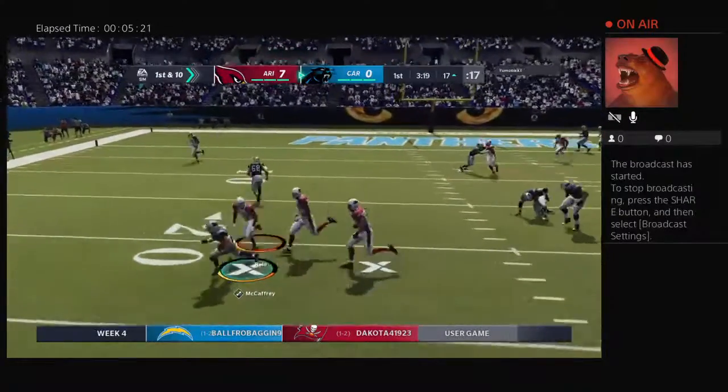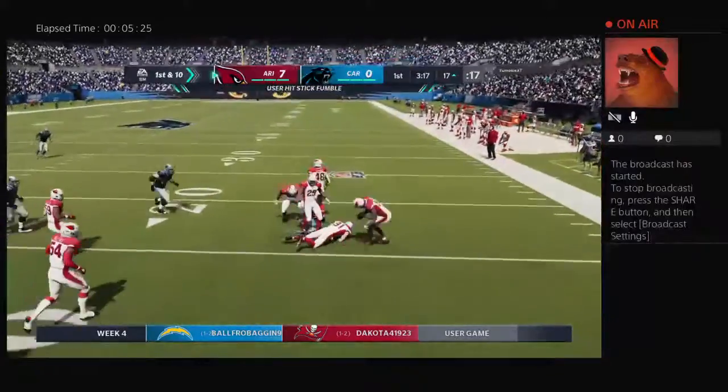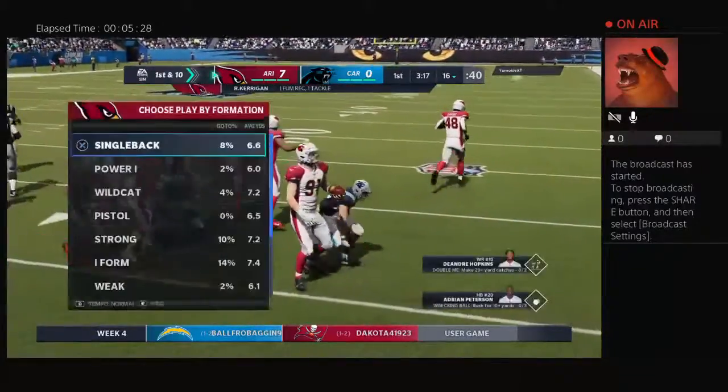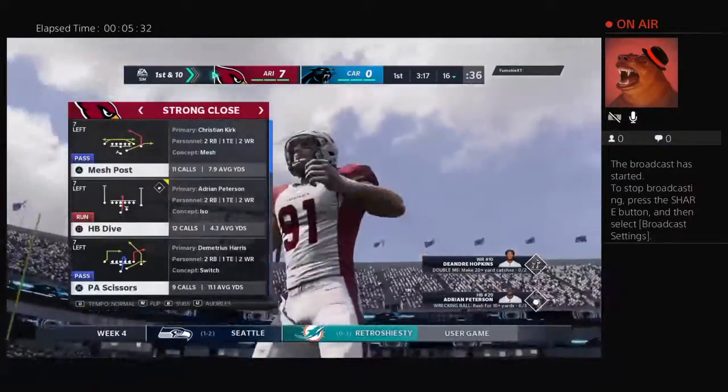Here's Bridgewater. They'll set up the screen to McCaffrey. The ball's out. McCaffrey lost it. And the Cardinals have got it. Going the other way. And a big turnover there as his guys will get the football back.